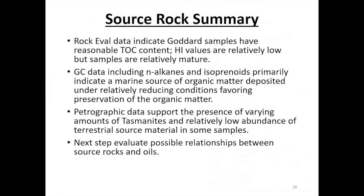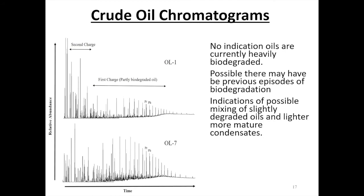So basically, just to quickly summarize the Rock-Eval data, this is showing that the rock samples have a good TOC content. The hydrogen index values are relatively low, but that's because the samples are relatively mature. The GC data, the chromatogram data with the alkanes and the isoprenoids, indicates a marine source of organic matter deposited under relatively reducing conditions, favoring good preservation of the organic matter. Petrographic data supports the presence of varying amounts of Tasmanides, with relatively low abundance of terrestrial organic matter in these samples.